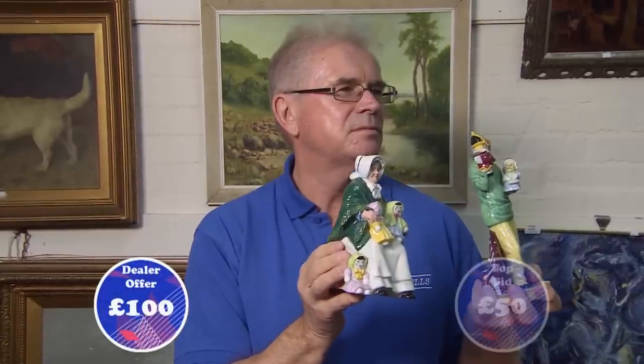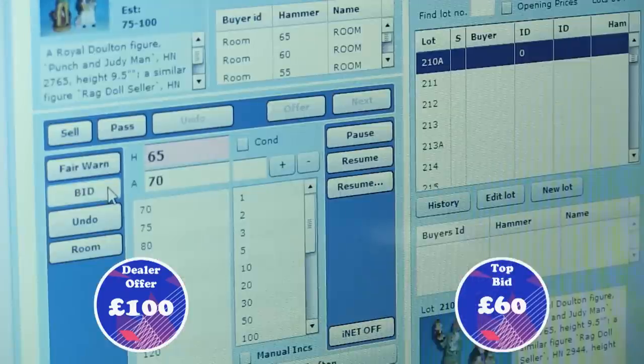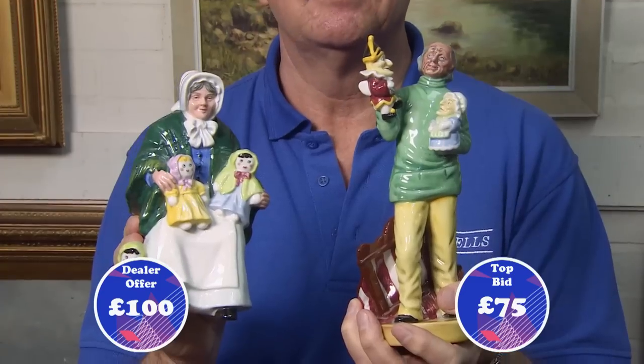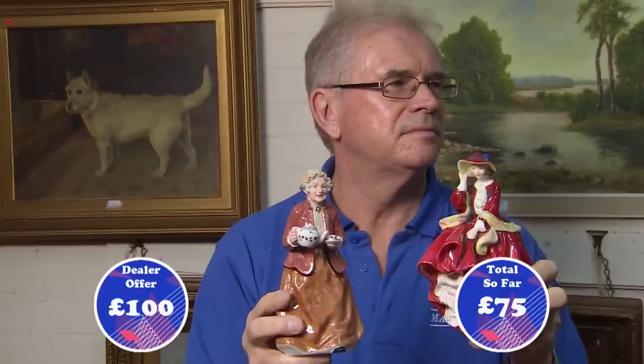There we are. Interesting group. I can start this lot at 50, 55, 60, 65, 70, 75. On the reserve. Interest on the net? No? We're in the room and selling at £75. Okay, the first lot has gone for £75. Not a bad start. Here we go with the next lot.